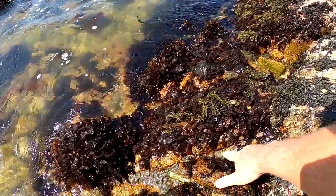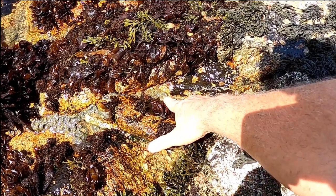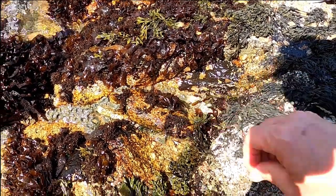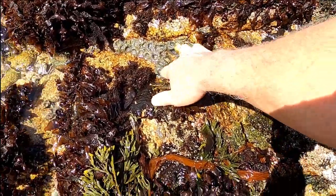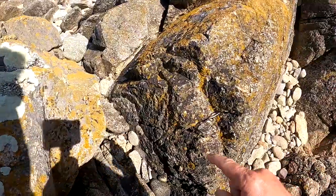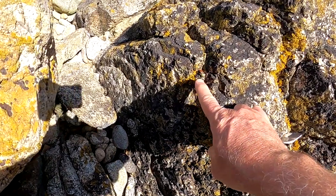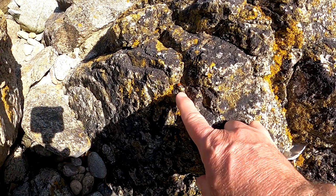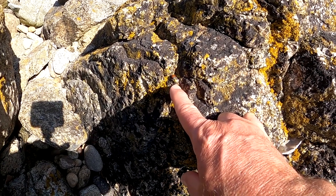Those are sea anemones. Watch them move. See, they close up when you touch them. And there are whole bunches of them here. Check this out. It's a ladybug right here. When do you ever see a ladybug on the shore of the ocean?